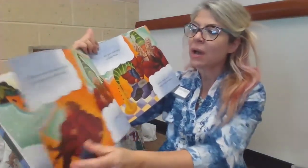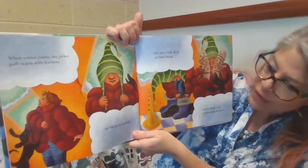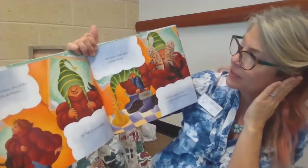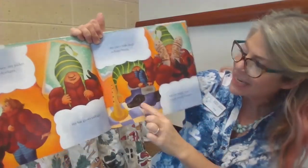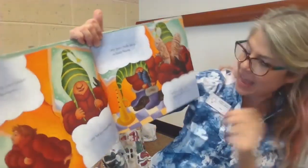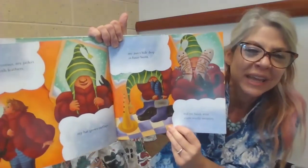When winter comes, my jacket puffs warm with feathers. My hat grows ear flaps. My pants hide deep in fuzzy boots. Can you feel all that? The coat and the hat and the boots. And my hands wear warm woolly gloves.